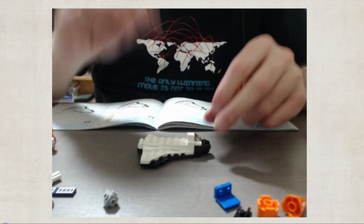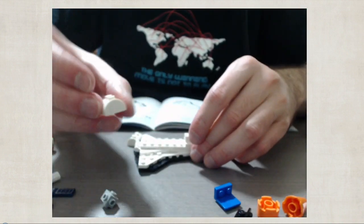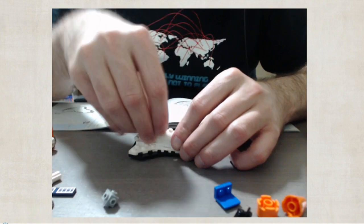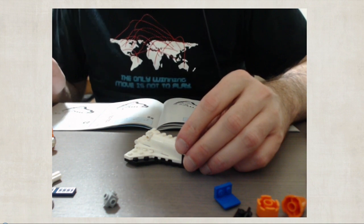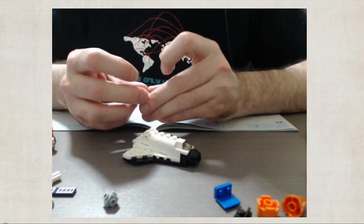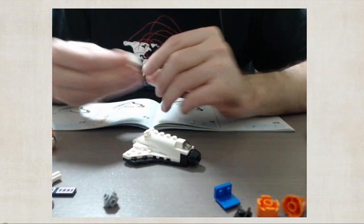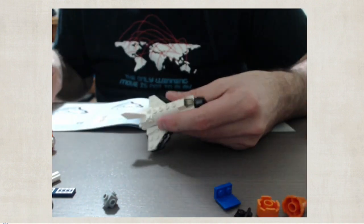That's pretty sweet. Now there are these interesting little half pieces, half spherical ones, just to run along here. And two of them, two little lanterns on the side. And what's going on here? The holey thing here. White piece on top. There's a tail. Oh look, there's a tail. Dedicated tail piece. So that goes on like that. And then all goes on the back there. There we go. A shuttle with a tail. Very big tail.